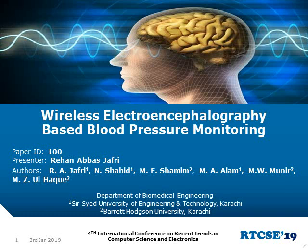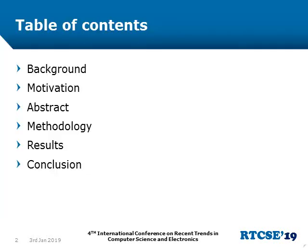I'm going to cover wireless electroencephalography based blood pressure monitoring, with contents that include background, motivation, abstract, methodology, results, and conclusion. One thing I would like to share before moving forward is that this project is basically an extension of my previous work, named Wireless Brain Computer Interface for Smart Home and Medical System, which got published in Springer's Wireless Personal Communications back in 2018.